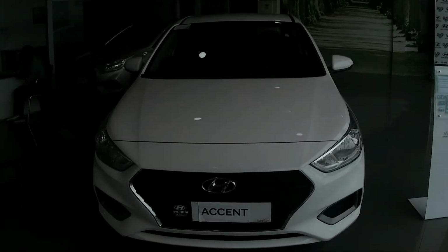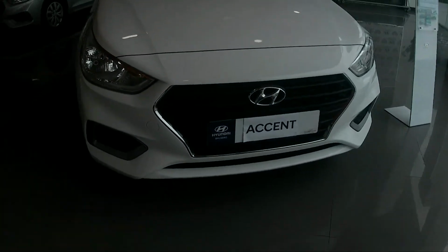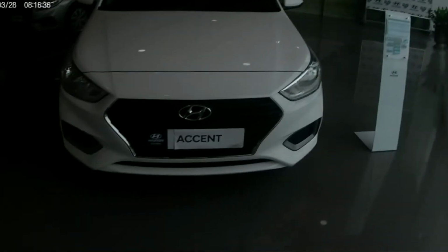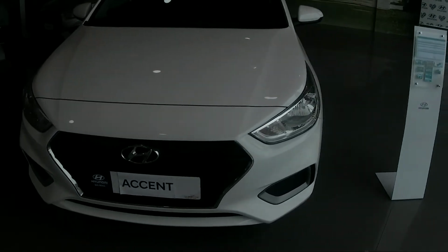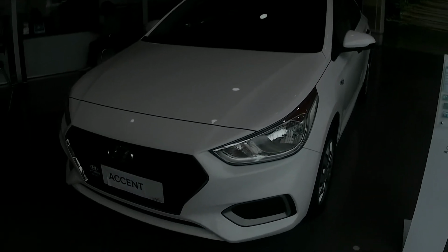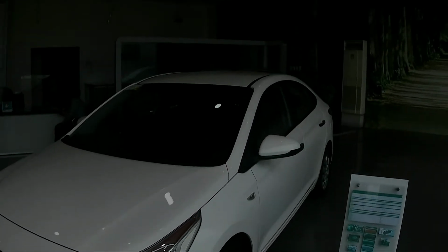Power comes from a 1.4-liter gas engine that produces 99 horsepower and 132 Newton meters of torque. There is a 6-speed manual transmission and a 6-speed automatic transmission. This is not a car that was made to impress you with speed or acceleration, but more on the efficiency aspect. Nowadays, that's what really matters.